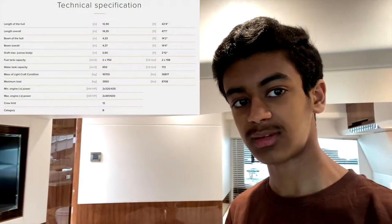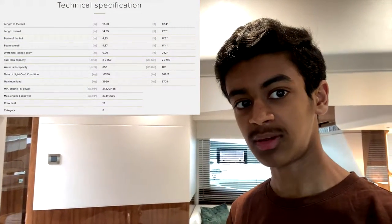This is the Galeon 460 Fly Yacht, and it consists of three cabins and two heads. It has a fuel tank size of 1,500 litres, and it is 47 feet long.